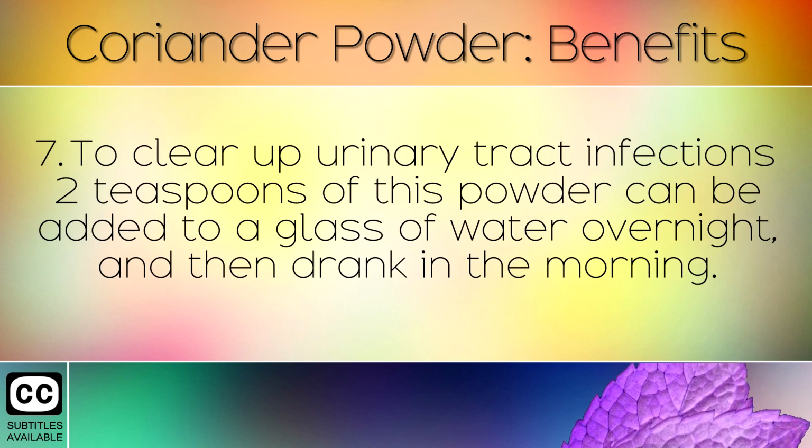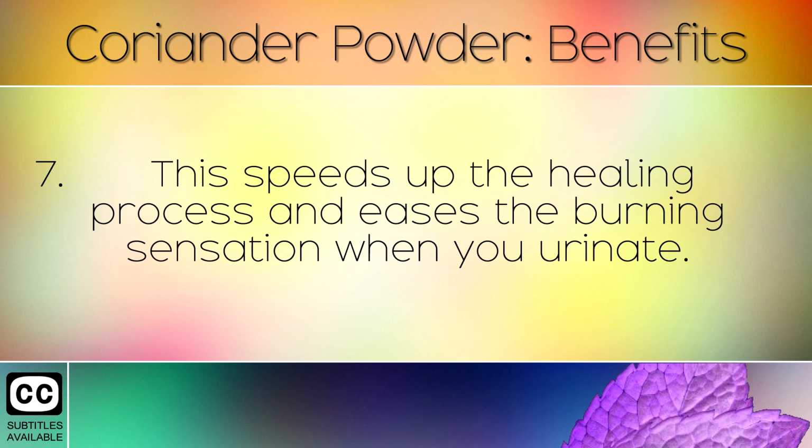7. To clear up urinary tract infections, 2 teaspoons of this powder can be added to a glass of water overnight and then drunk in the morning. This speeds up the healing process and eases the burning sensation when you urinate.